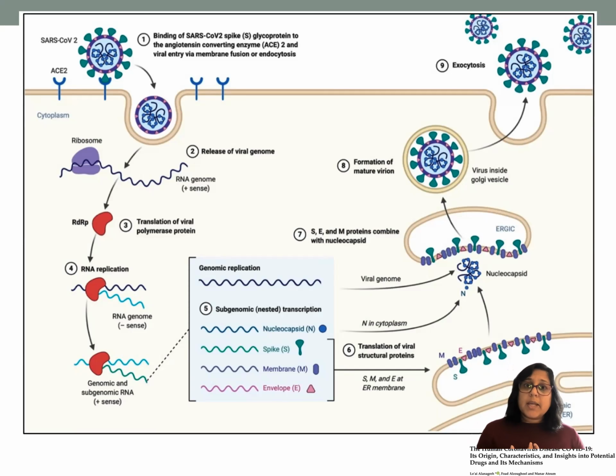So not only does it hijack our cells, but while it's replicating and making more copies of itself, our cell can't really do its normal job because all of its energy is being used to make more virus particles.